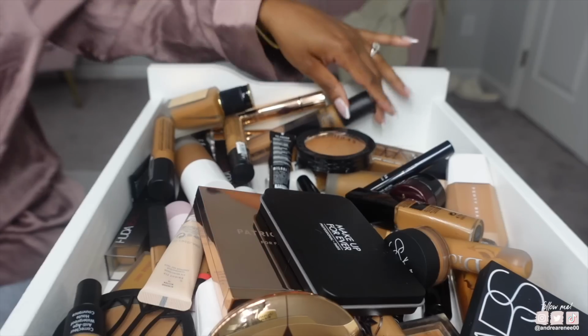Yeah, shade 500W. And then, oh my gosh, I'm keeping this. NARS Luminous, what is this? The NARS Radiant Light Reflecting Foundation. Keeping. It is one of my favorite foundations. I use the shade Macao in this one as well.